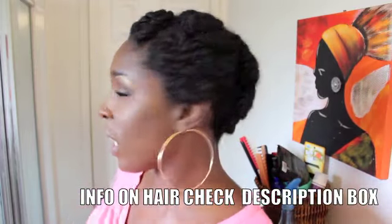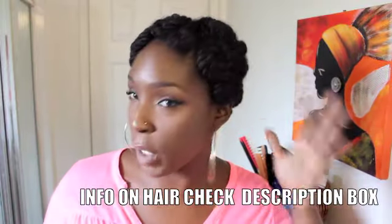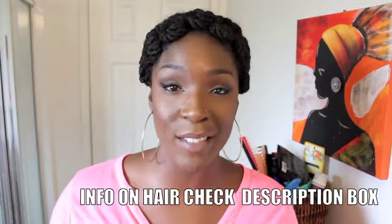But anyway, this is what I ended up doing to my hair. If you guys want more information on this hairstyle, I'll have a link for it down below.